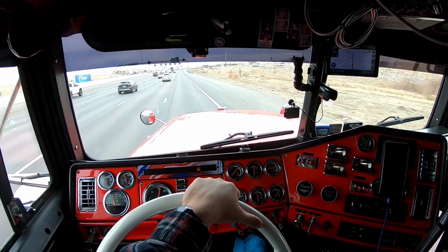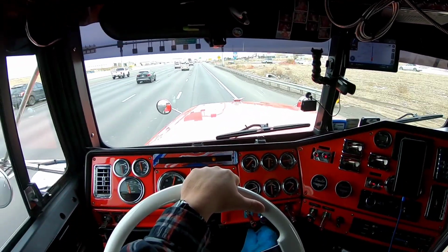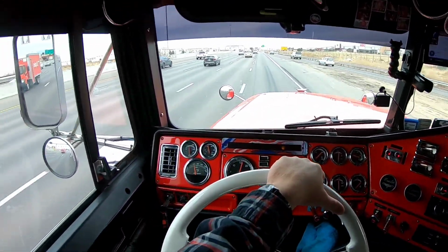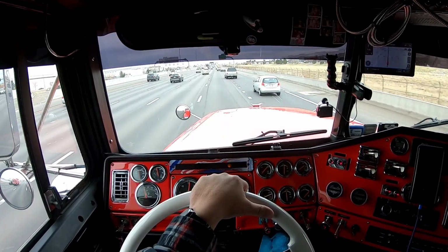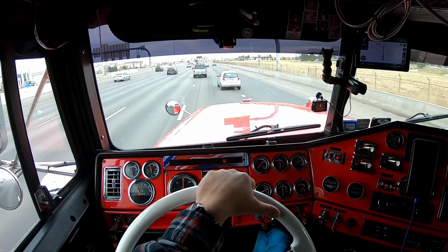Guys, we are going to Peoria Street. I've been over there before. 2.3 miles out, so not too far away. Had to go down 25 over to 270. Now I'm on 70, 70 eastbound here.